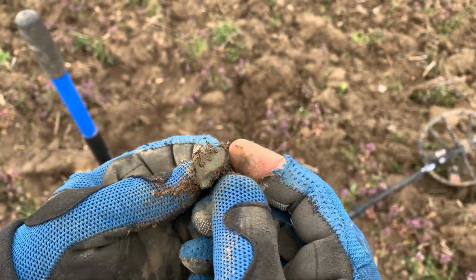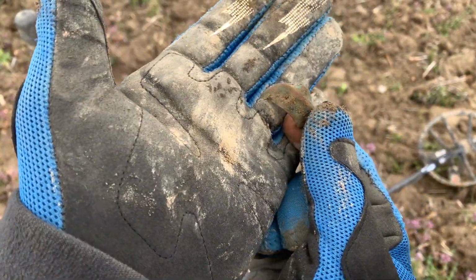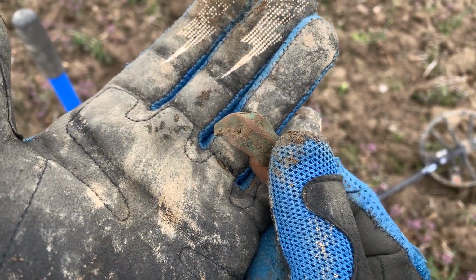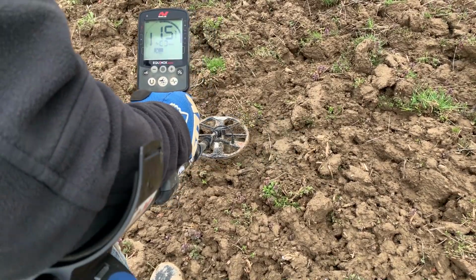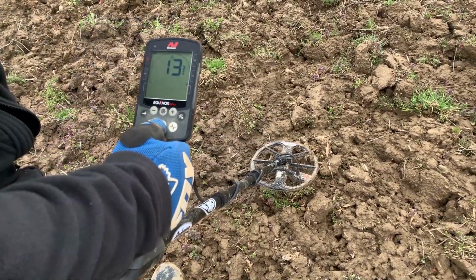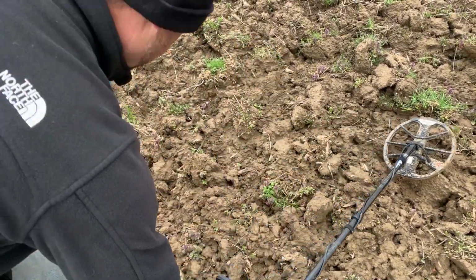Not sure yet. Oh, it's a toe tap is what that is. Can't get the dirt out of the holes, but you can see it there. It's an old toe tap. There's a solid hit. Pinpoint's a little loud. It's right about there. 16, 17.